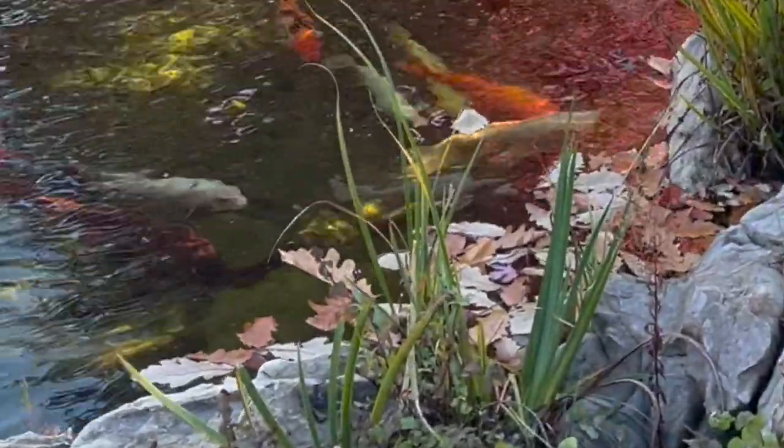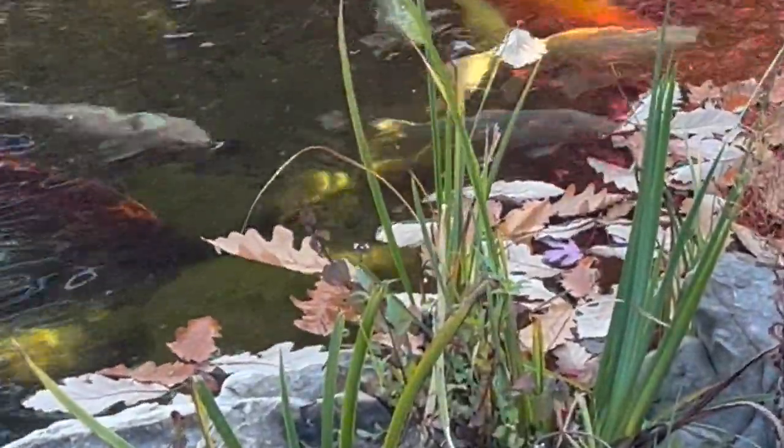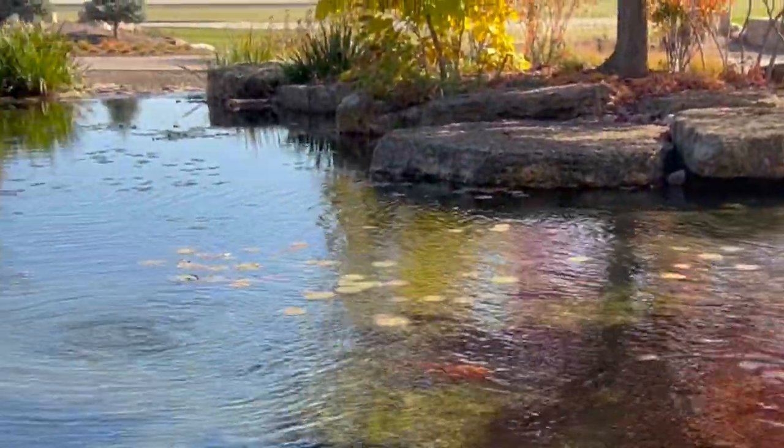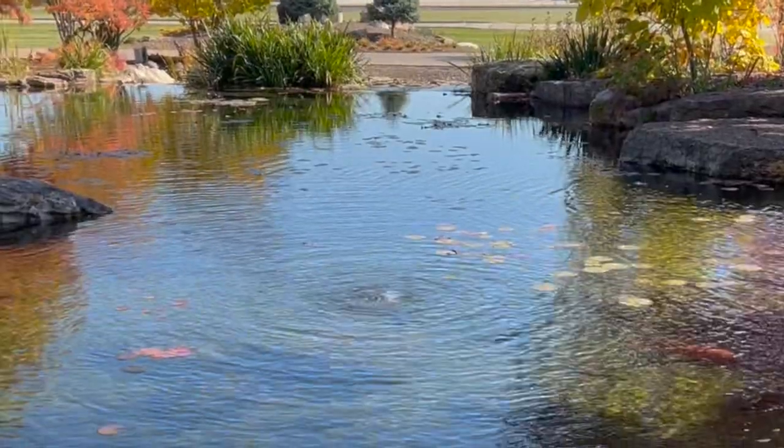Must be a skimmer bolt right there. I got an aerator out in the middle there to keep the oxygen level up.